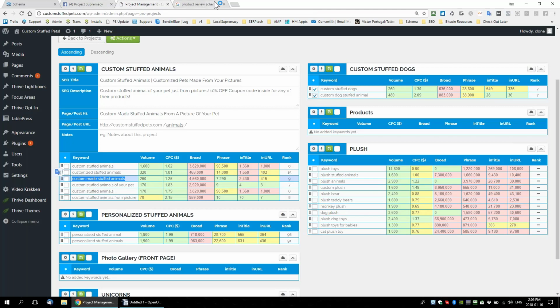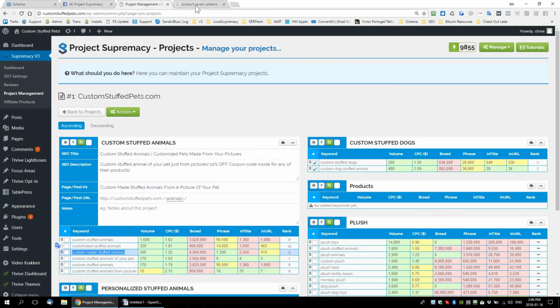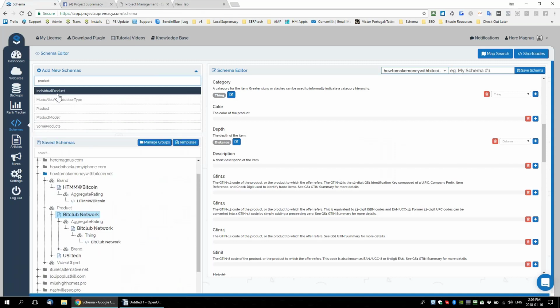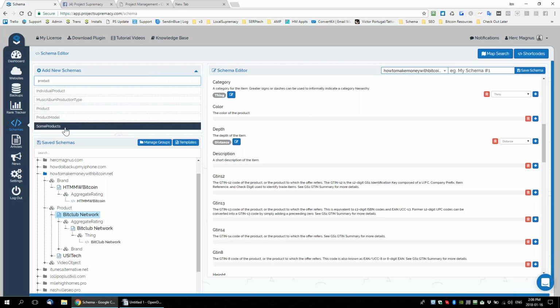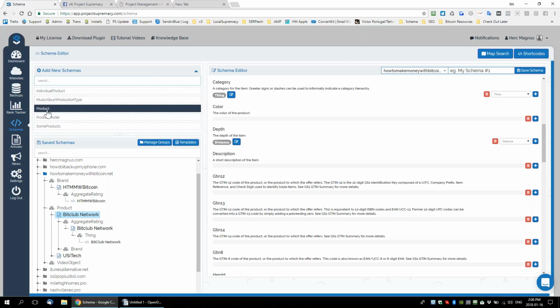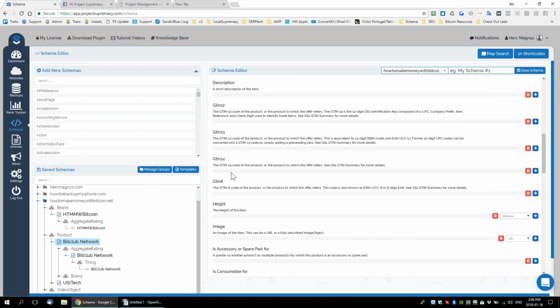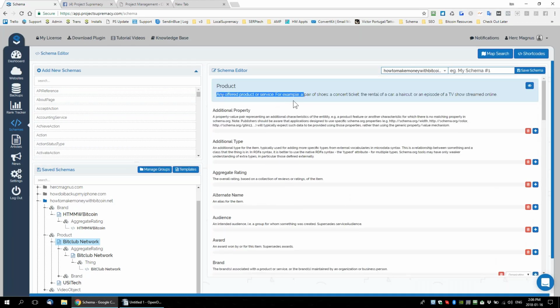Use schema, see if it exists. The other thing you can do is just use V3, type in the word product, and see what comes up. We have individual product, music album, production type, product model, and some products. Just go through each one, load it, and see if it's the right thing. It also has the description: product, any offered product or service.